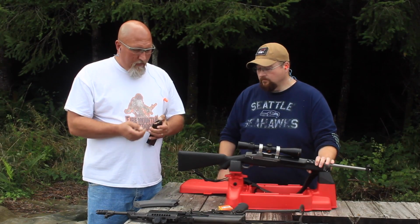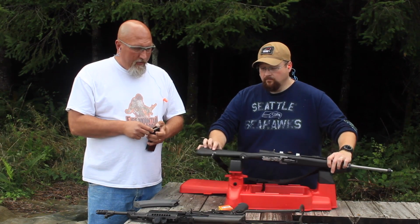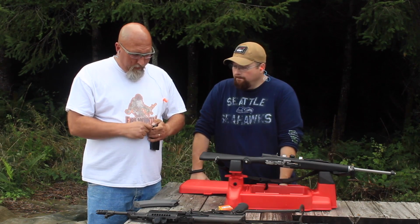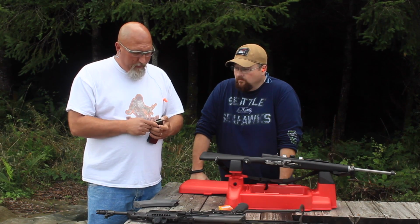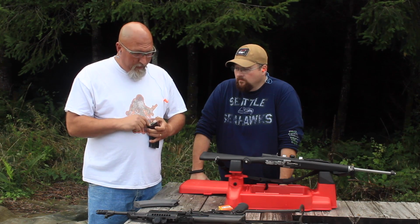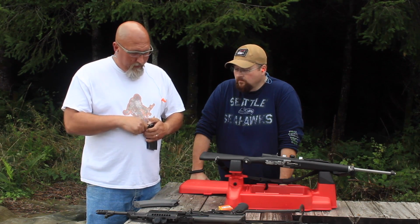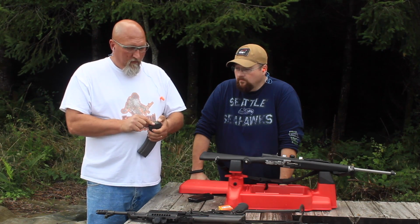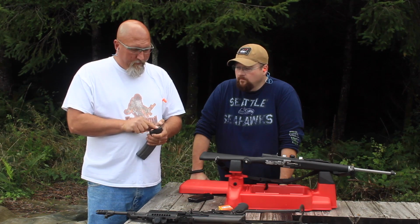All right, just to make sure it's not the ammunition. So this is the Wolf Military Classic. We're going to unload this from the Mini 30 magazine and load it up into that AK mag, and we're going to see if they all fire without a glitch.